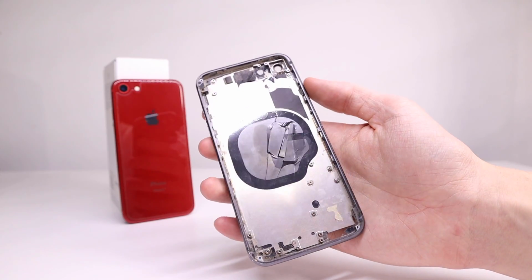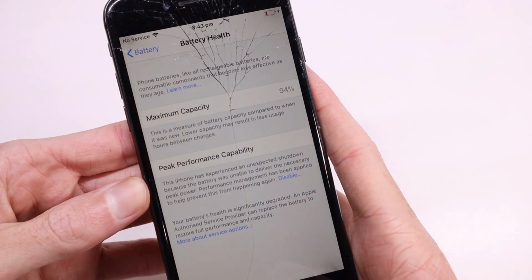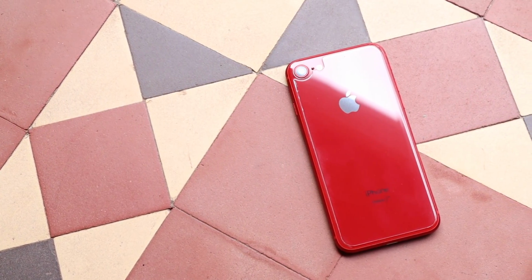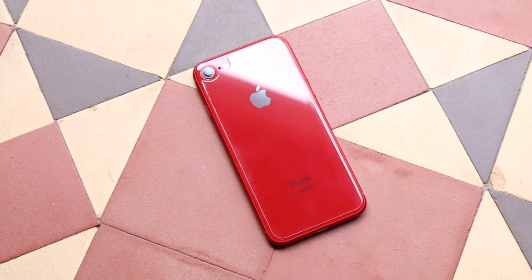So if you're not someone who likes to repair phones, avoid buying one with a cracked back, and make sure to check the battery health in the settings app of the phone to be sure that the battery is in good condition, but keep in mind this setting isn't always 100% accurate.